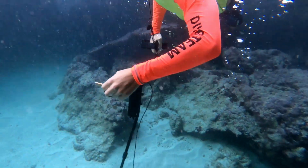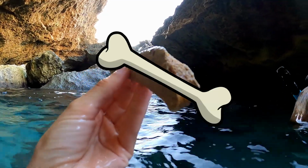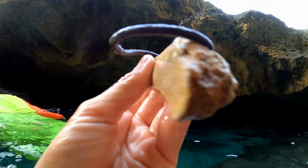Alex found something and he brought it to the surface. I grabbed it and looked at it up close, and I found that it looked like a bone. What do you guys think? Is it a bone? That is quite creepy. I hope it's from an animal and not a human.